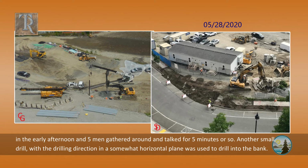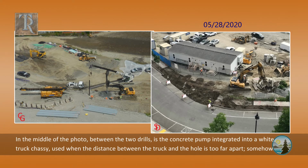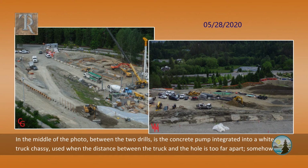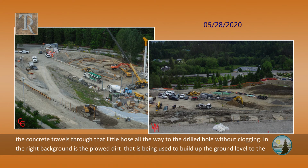Another small drill, with the drilling direction in a somewhat horizontal plane, was used to drill into the bank. In the middle of the photo, between the two drills, is the concrete pump integrated into a white truck chassis used when the distance between the truck and the hole is too far apart. Somehow, the concrete travels through that little hose all the way to the drilled hole without clogging.